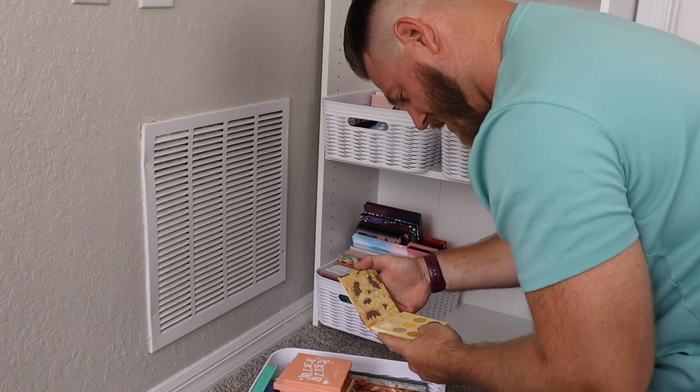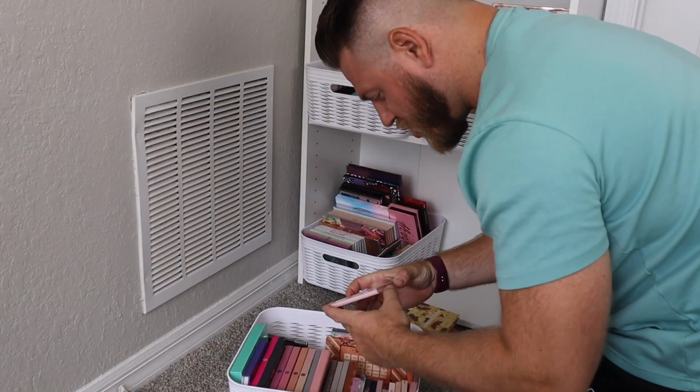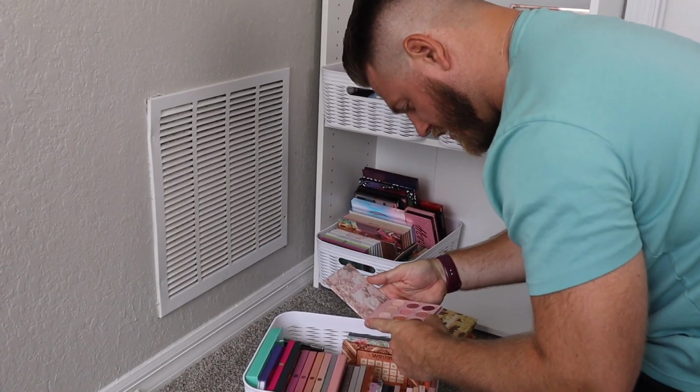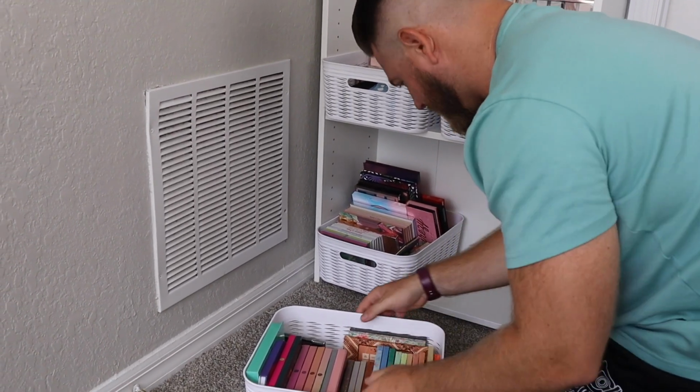No, no. Okay. A little ray of sunshine. Blush crush. Nice pink. All right. I like this one too. Okay. All right. All right. Let's see if that's good.